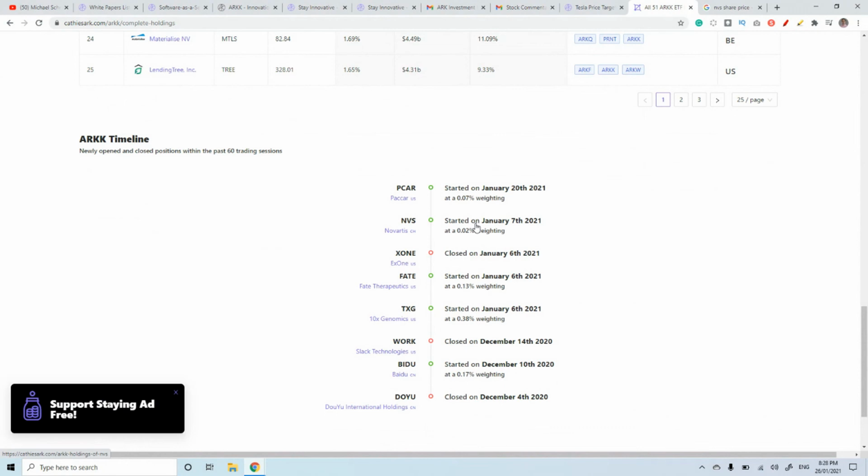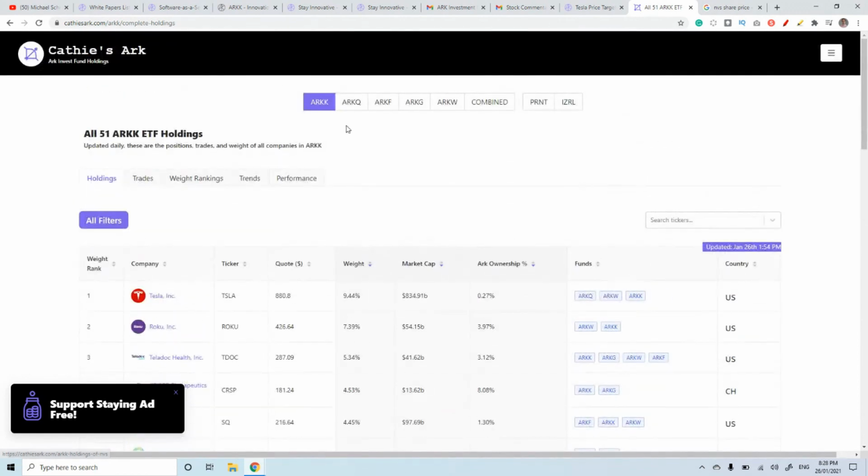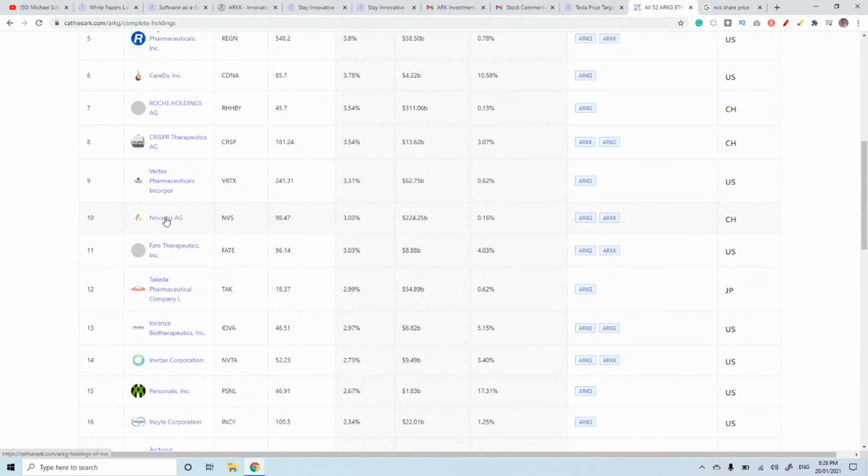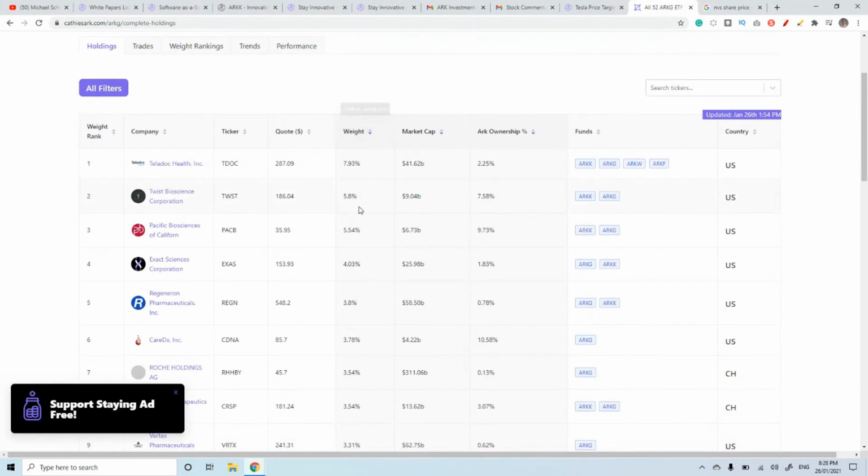They started investing in NVS on January the 7th. It's still a very, very small position in this ETF. I think it's a larger position in one of the other ones, I think it's in the G where it's larger. Yes, Novartis. Here we go. So 3%, I think, is the position size, the weight in that ETF.